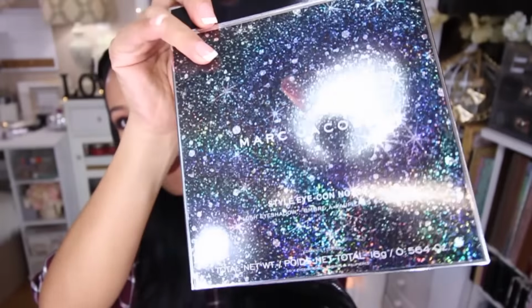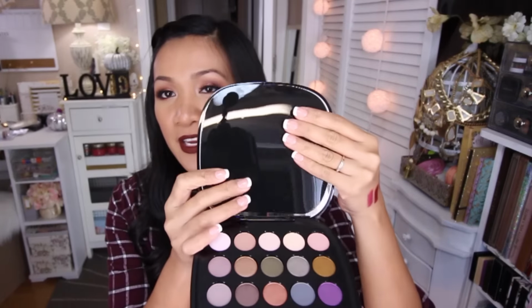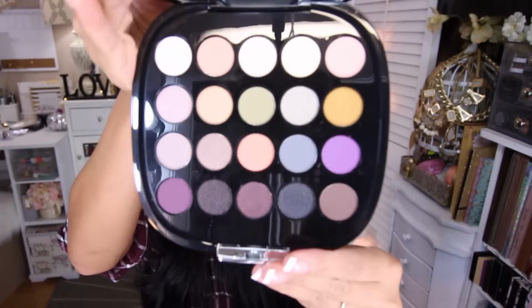It's holographic and really cute, and I felt like a lot of luxury brands, when they come out with something, it's usually really expensive and really small, but Marc Jacobs actually went all out with this palette. For $100, I feel like the price point is actually quite decent, and you get a giant mirror right here, and then this is the eyeshadow palette.